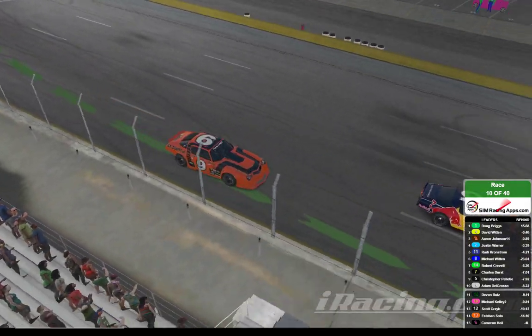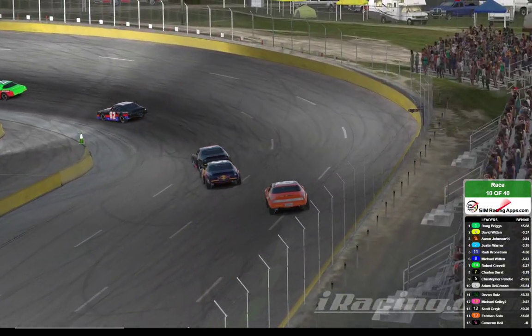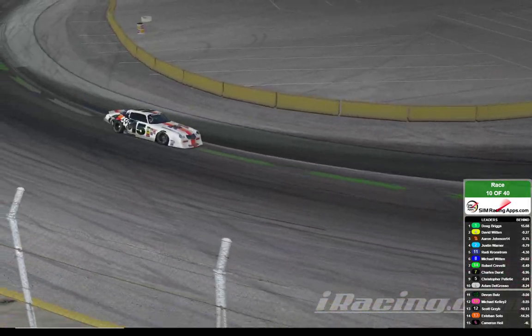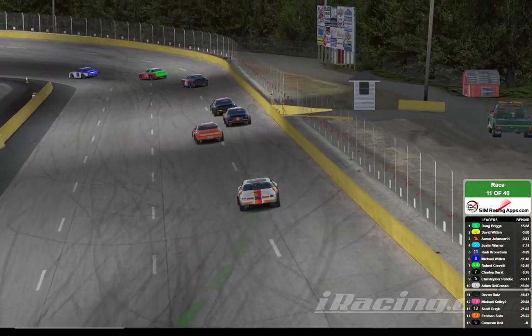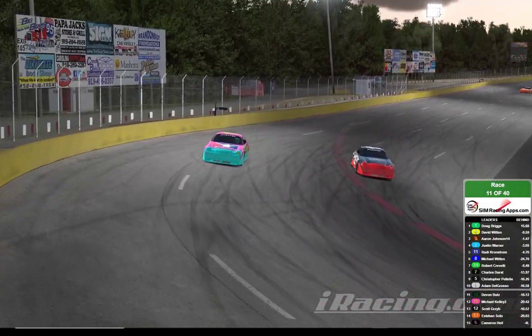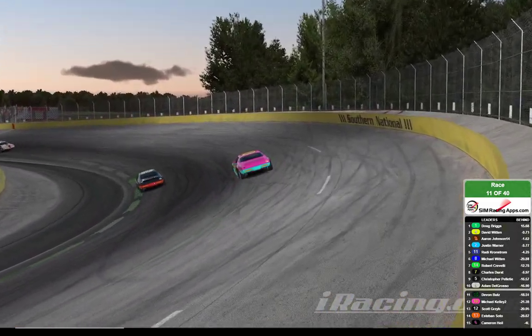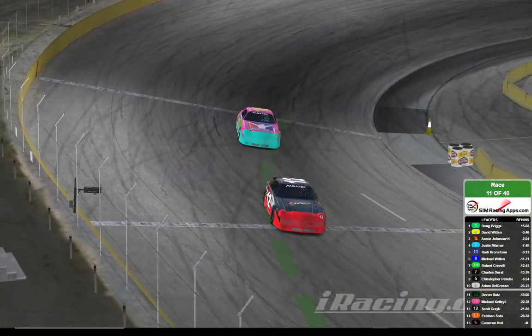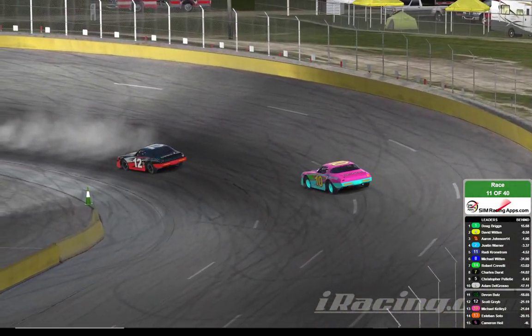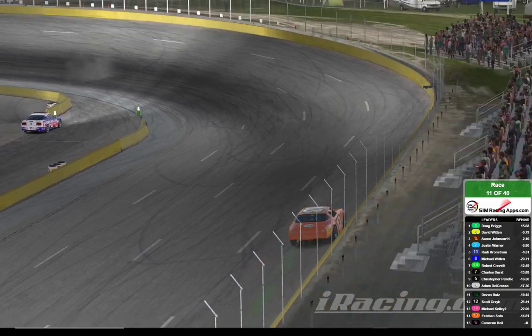Behind Pelletier on the field, that's the 9 of Adam Del Grosso. Del Grosso currently being shown in the 10th spot. Behind Del Grosso, we see the 15, that is Devin Butts. Butts being shown in 11th, and behind Butts, we see the 12 of Scott Grzib and the 10 of Michael Kelly. Those two, the last cars on the lead lap.